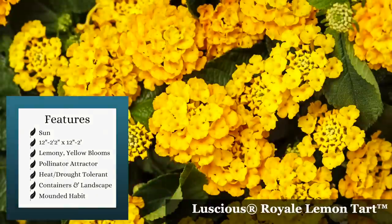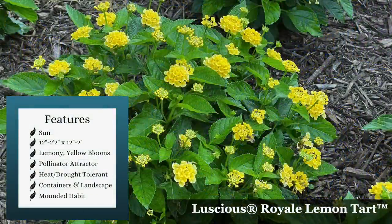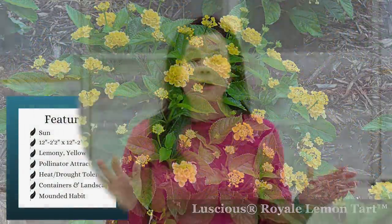So Jerry had his favorite last year, and I definitely had a couple that really rose to the top, and one of those was a new Lantana. The new one that I just fell in love with was the Royale Lemon Tart. This Lantana is just amazing.